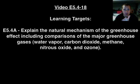So starting off, your first objective that you're going to be hitting today is E5.4-A, which we've obviously hit many times, almost 10 times over the last 10 days, where we're comparing natural mechanisms within the greenhouse, including the different types of greenhouse gases: water vapor, carbon dioxide, methane, nitrous oxide, and ozone. So those things are going to be mentioned on both websites. We're going to get a chance to see exactly how those things are truly affecting global climate change.